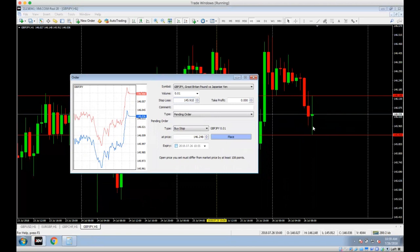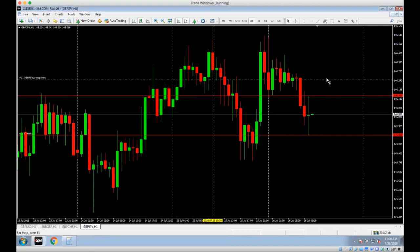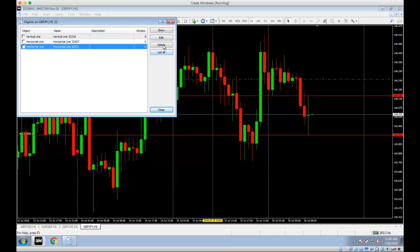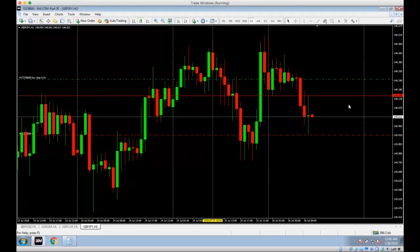Now you see it went from a red candle to a green candle. Now we have the new time. So now I will place my order, and here you see the buy stop. Here we have a horizontal line, and it's also my stop loss. If I remove the horizontal line now, you see that my stop loss is exactly here. So when the price goes up, my buy stop will be activated, and it could possibly hit the stop loss at this level, which is minus 33 pips.